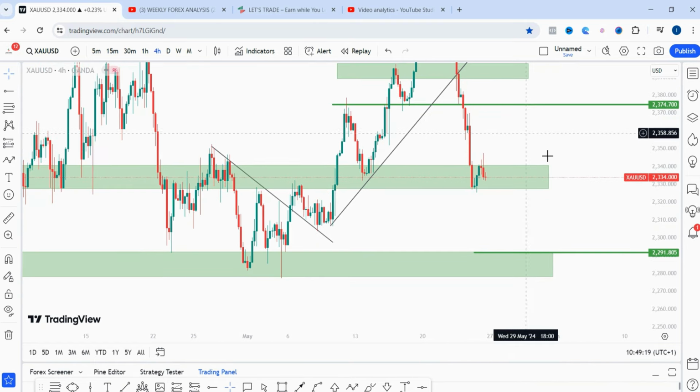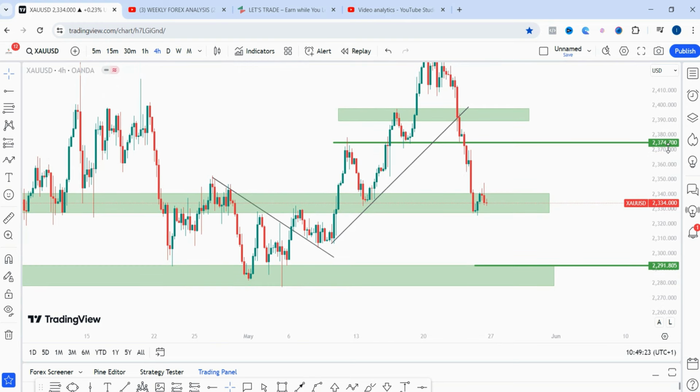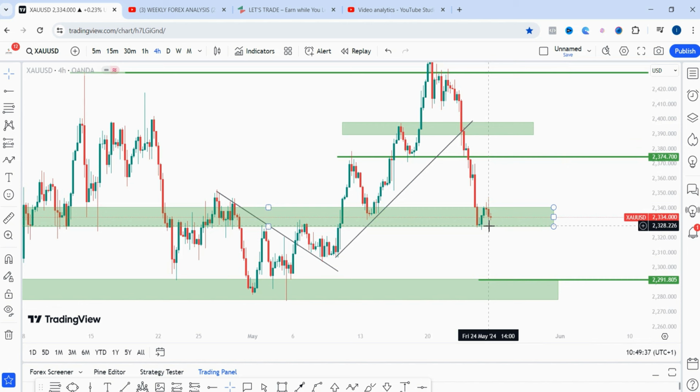Now on the 4 hour time frame, I will be expecting one of two things because I am more bearish minded going into next week. So going into next week, I'd like to sell below here. That means price has to break below 2,325.959 area. Price has to break below it, go back for a retest.